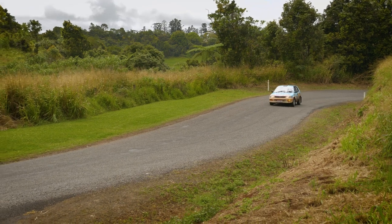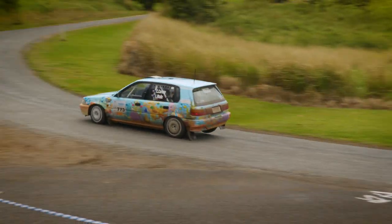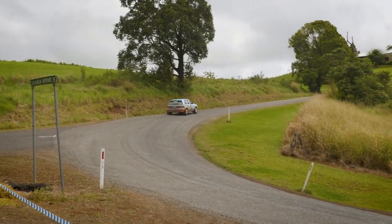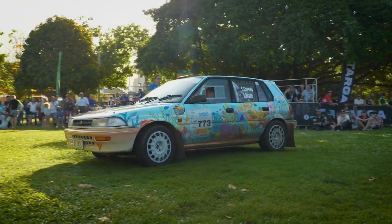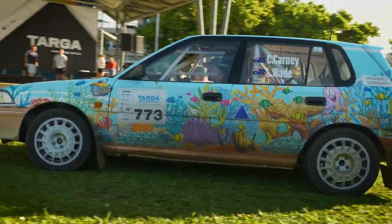Understand, so pretty happy with that. We had quite a few little niggling car issues all the way home from the Palmerston stage, so it was a bit of a limp home kind of thing. It was a bit questionable for a few bits there. We didn't think we were going to make it, but we got here in the end.